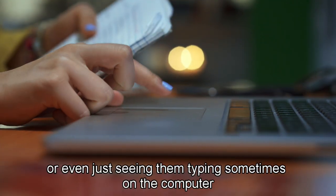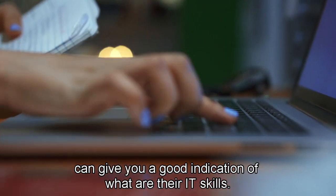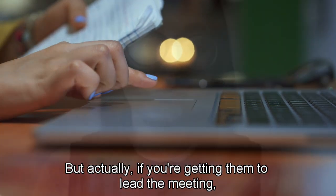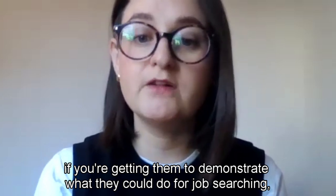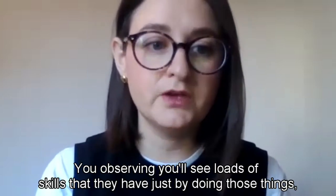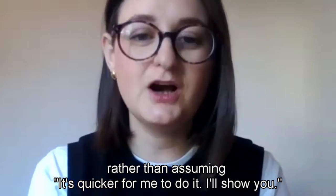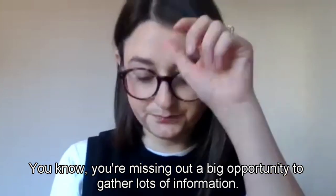or even just seeing them typing sometimes on the computer can give you a good indication of what their IT skills are. So they might not be able to tell you everything that they can do because that is such a big, wide question. But actually, if you're getting them to lead the meeting, if you're getting them to demonstrate what they could do for job searching, where are they looking? How often are they looking? Where are they saving it? You observing, you'll see loads of skills that they have just by doing those things, rather than assuming it's quicker for me to do it. I'll show you, you're missing out on a big opportunity to gather lots of information.